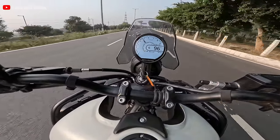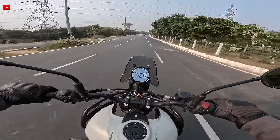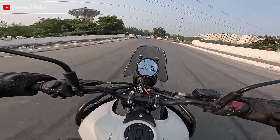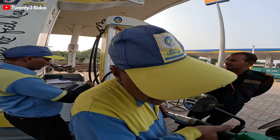The only way to verify this is to get the tank filled right now till the brim and calculate the amount of fuel that was used. So we'll use that method and you will get to see the mileage. Fill it full. Full? Yes.